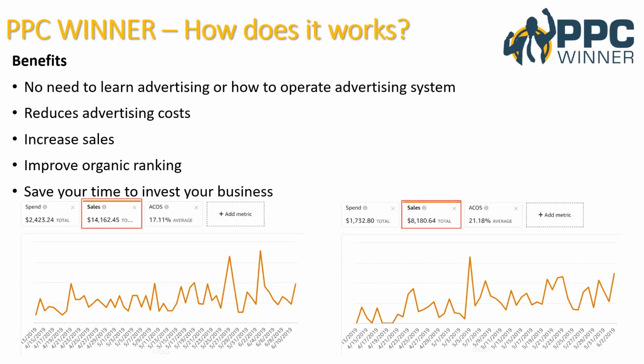So the main benefit you're getting is that you don't need to learn advertising. You don't need to know how to operate an advertising system. Everything is fully automated, and it uses all the different methodologies that we learned from doing thousands of campaigns for you. It reduces your advertising cost. The algorithm is very sophisticated. It knows how to take and offer the right bids.